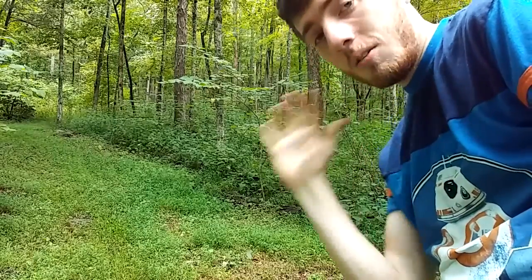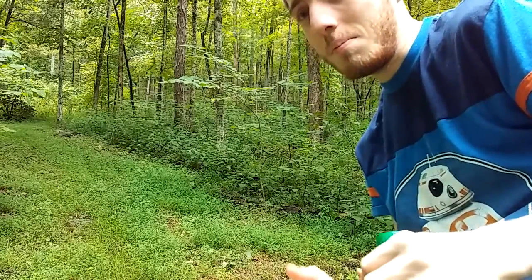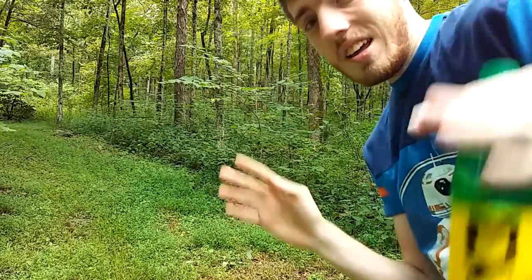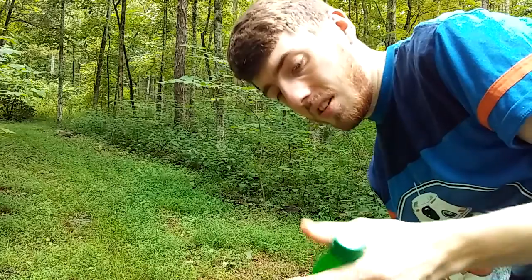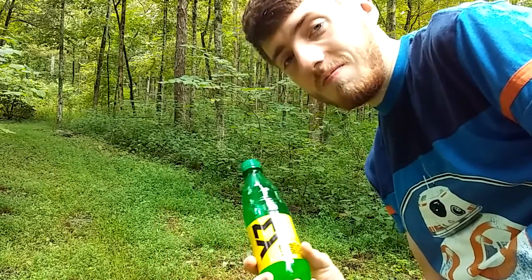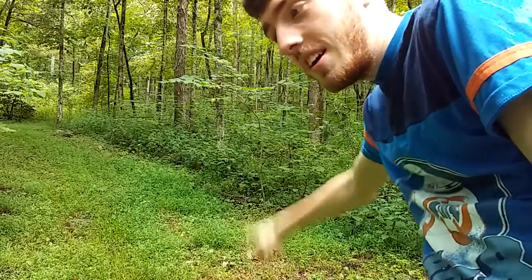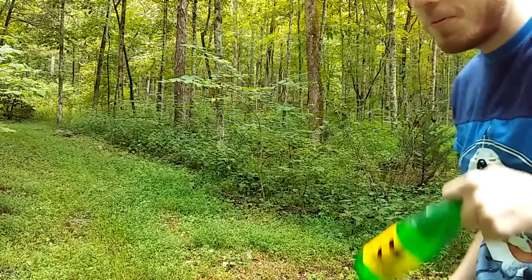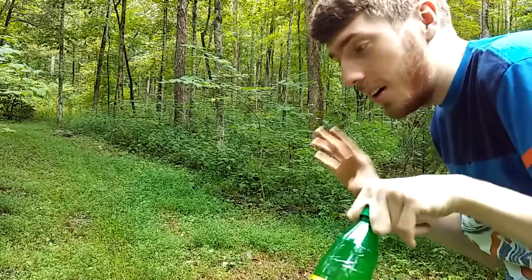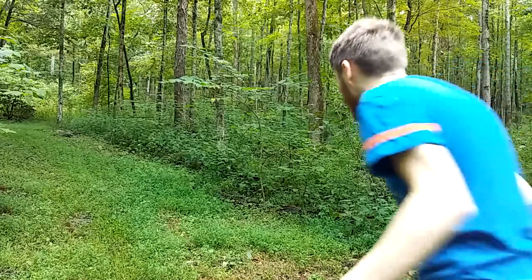Okay, so, the Appalachian Littlefoot, he really likes Mellow Yellow. So, I'm gonna take it over here and set it on this log, and we are gonna get some real life footage of the Littlefoot, okay? So, here we go.